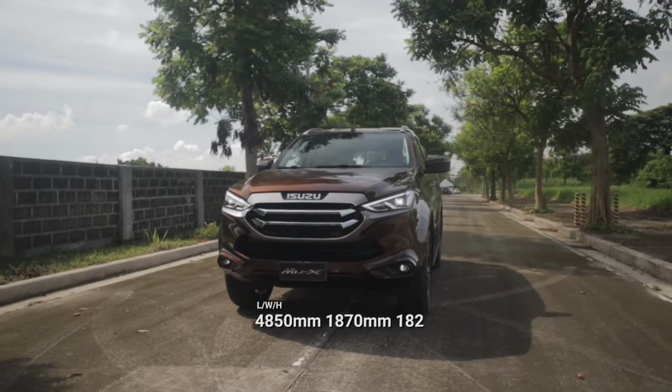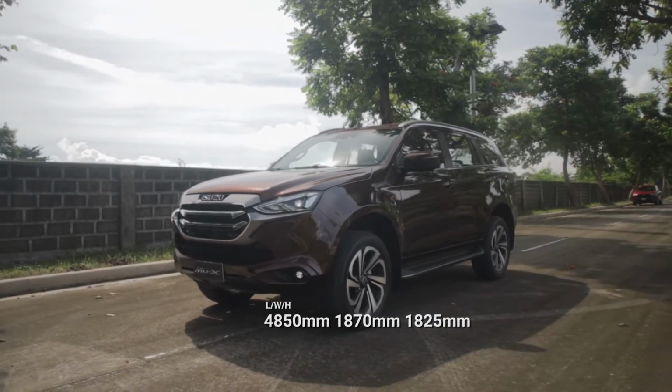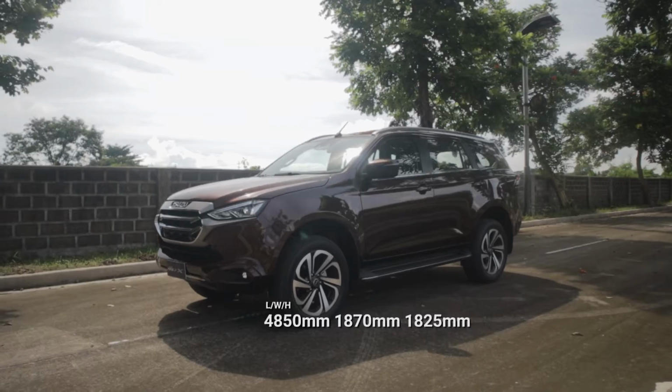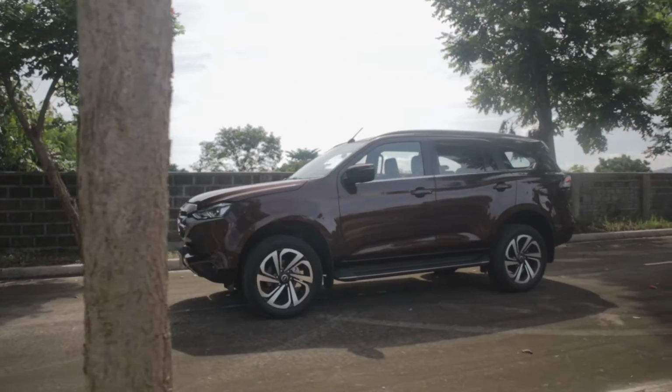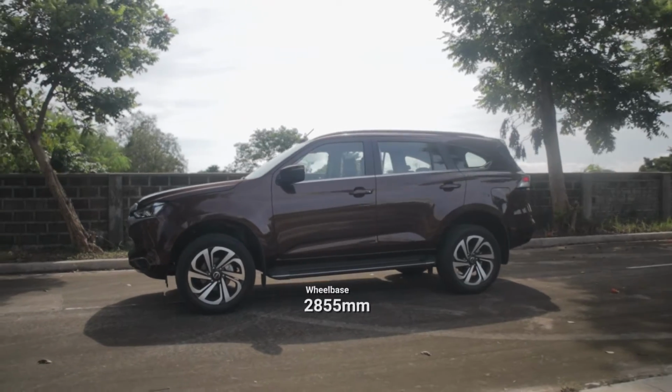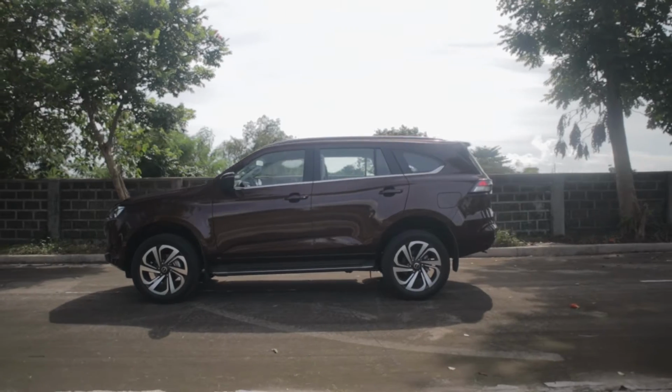And at 4,850mm long, 1,870mm wide, and 1,825mm high, it's definitely longer and wider than the outgoing model, as well as having a longer 2,855mm wheelbase, which bodes well for interior space.